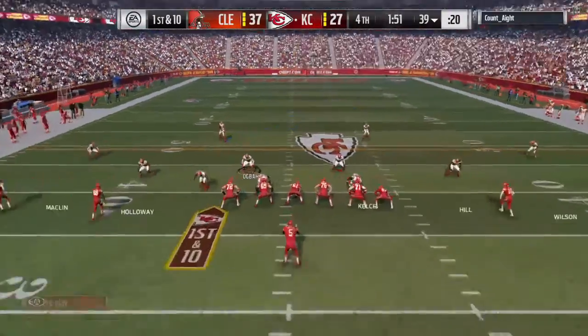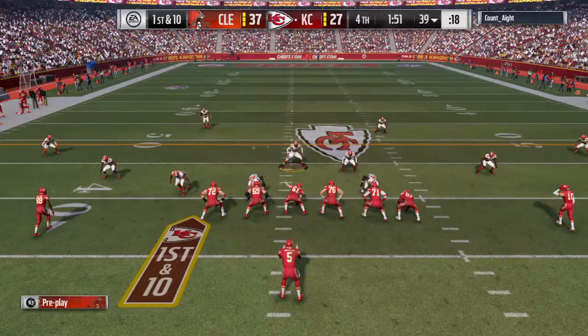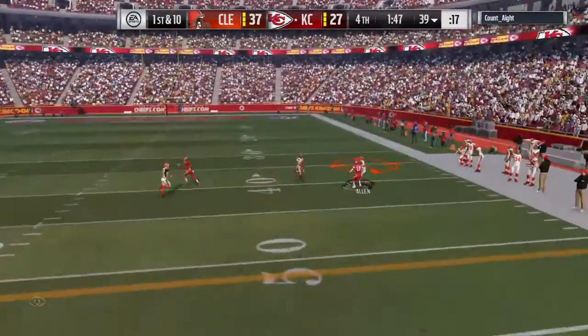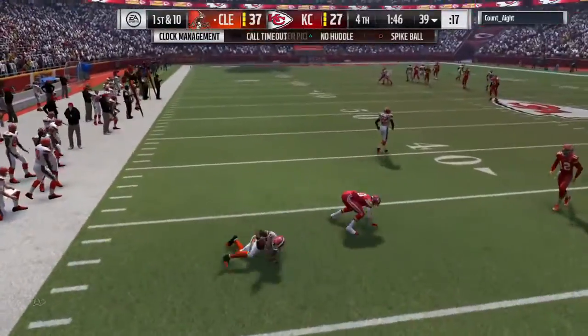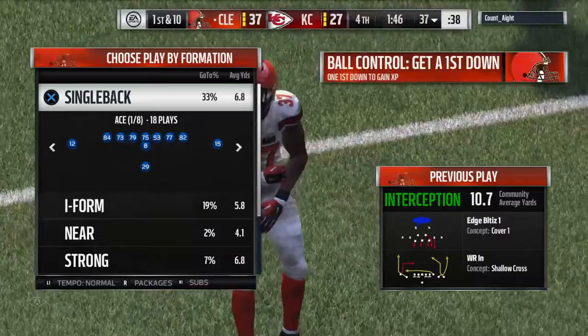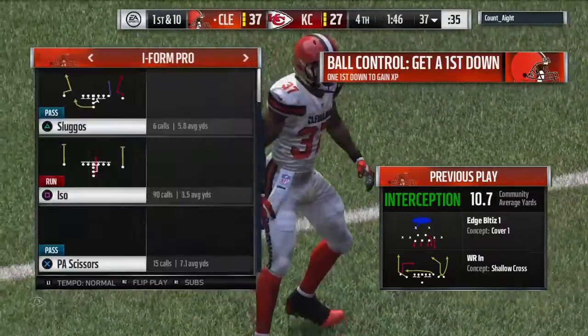They come out 5 wide, 3 of them to the right side. Back to throw, Bortles. And this is intercepted, and that should do it. Ricardo Allen with a pick. And his guys are going to get the football at the 37-yard line.